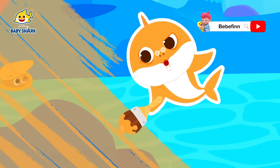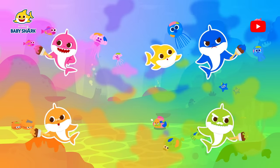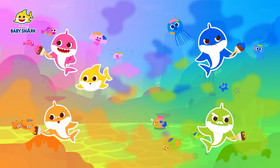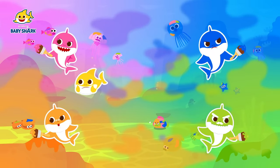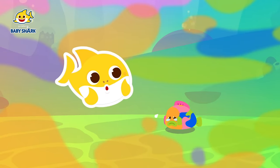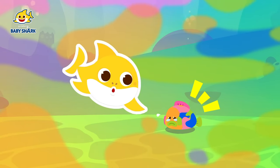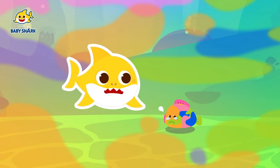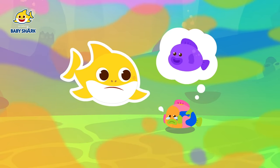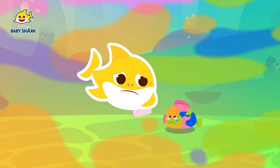The sea is changing into all sorts of colors. Starfish, octopus, they've all changed colors too. The sea is turning into a strange color. Huh? Oh no! A little fish is crying. What's wrong, little fish? Oh, you want to go back to your original color.